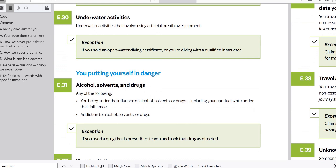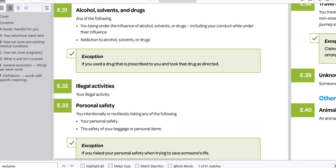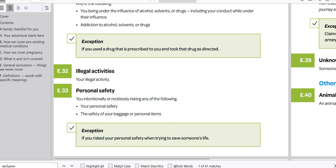Underwater activities. Once again, you've got to be aware of what's covered and what's not covered. If you hold a certificate, like the PADI certificate, then yes, that sounds fine. Or you're with a qualified instructor, sure. But if you're not and something goes wrong, then it looks like no cover. And then putting yourself in danger, solvents and drugs, things like that, with the exception of something prescribed to you. Anything to do with illegal activities, any claims to do with that, you're not going to be covered. Personal safety, where you risk it, and the exception there is when you've tried to save someone's life. So if you have a claim because you were saving someone from drowning and then got into difficulty yourself and needed hospital treatment, then you've risked your personal safety, but you've tried to save someone's life, or you've saved someone's life. So then there will be cover.